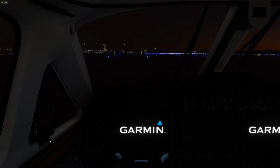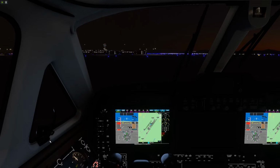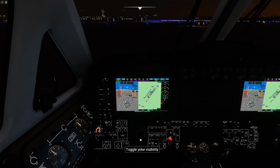We'll start with the batteries. Clearance delivery, Beechcraft Zulu Lima Romeo Kilo, IFR to Suda, ready to copy. We'll get the panels on. Beechcraft Zulu Lima Romeo Kilo is cleared to Suda Airport as filed. Takeoff runway 21 left, climb and maintain 10,000 feet. Departure frequency is 135.875, squawk 7215. Let's just hide the yoke.